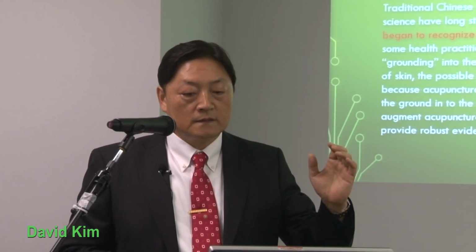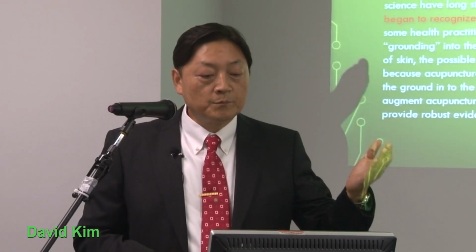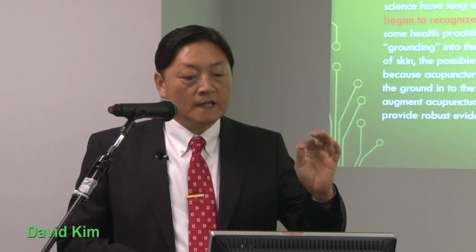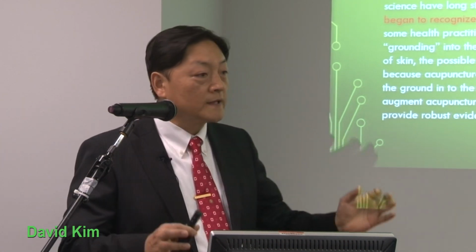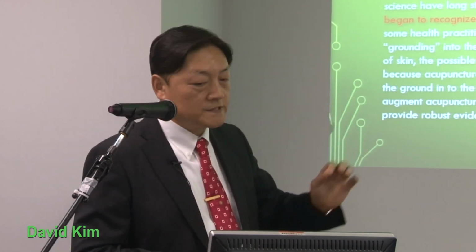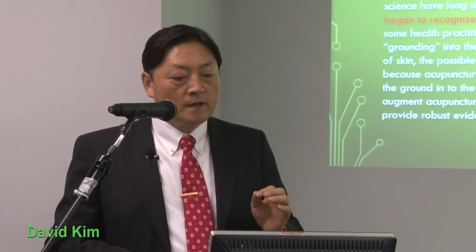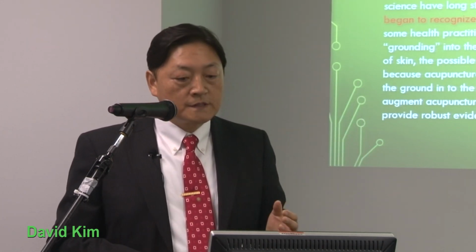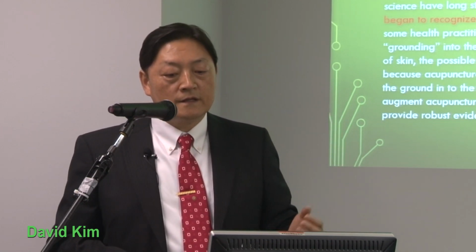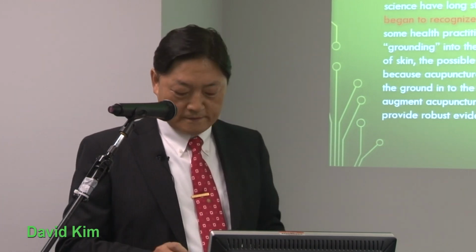It is my hypothesis that, compared to patches on the surface of the skin, acupuncture needles with grounding may produce greater results, because acupuncture needles go directly into the targeted tissue area to bring negative ions from the earth, from the ground, into the region. Therefore, adding the grounding process to acupuncture treatment may augment acupuncture's health benefits. Clinical research data in the near future is essential to provide robust evidence.